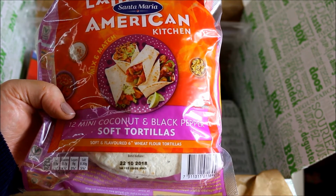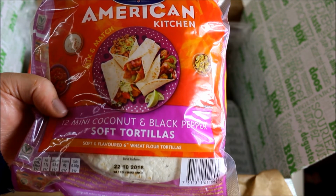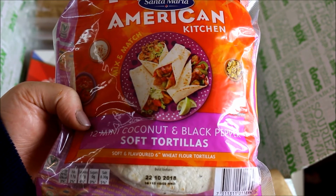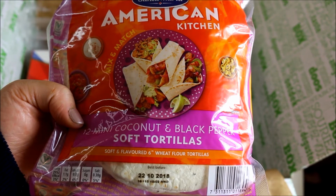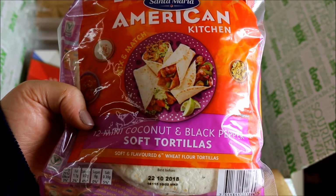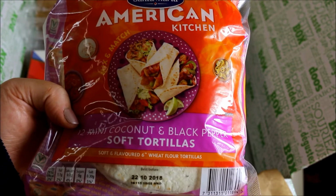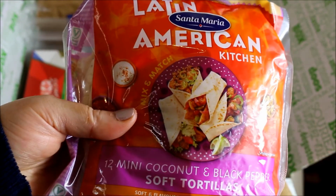This is one of the products of the month. There's two, and this is the mini coconut and black pepper soft tortillas. Ooh, that sounds really nice. Soft and flavoured 6-inch wheat flour tortillas. These irresistible little tortillas are deliciously flavoured with coconut, lime and black pepper, all typical Caribbean ingredients. The slightly sweet flavour of coconut and the tanginess of the lime make it perfect to fill with flavour intense or spicy food. I like the sound of them.